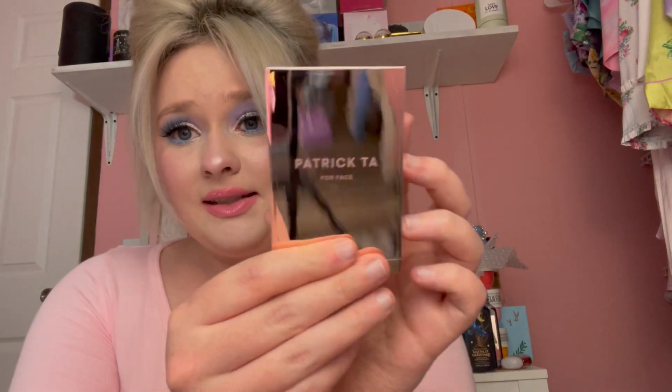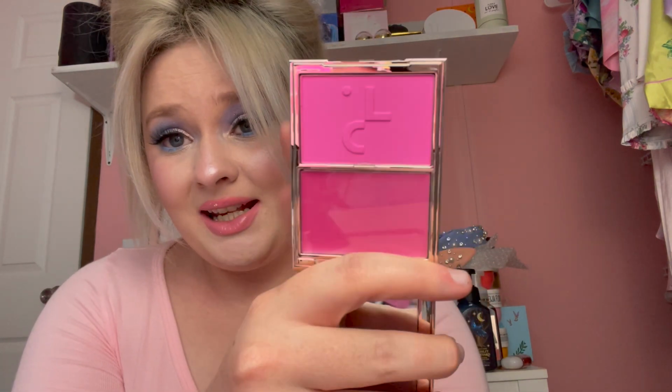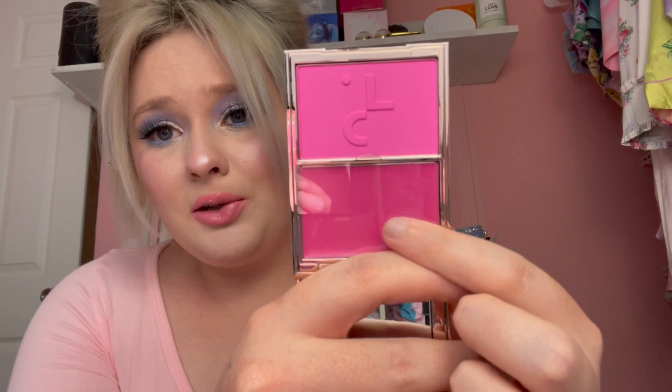Patrick Ta released a new blush duo, his cream and powder blush duos, and this one is called She's Giving. He has one that's a really pretty hot pink already in the line, but this one is a little bit different. This one has more of like a lavender tone. It's really strong. So this is what his packaging looks like. I actually use the peachy one all the time, but this is what She's Giving looks like. It's a really pretty hot pink, but again, it does have some purple in there. This is your cream, this is your powder.